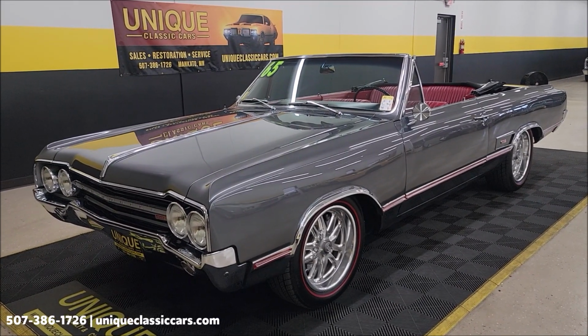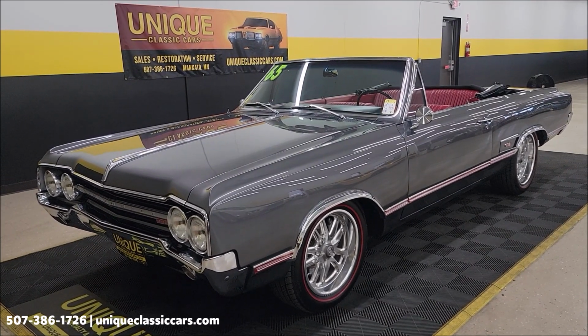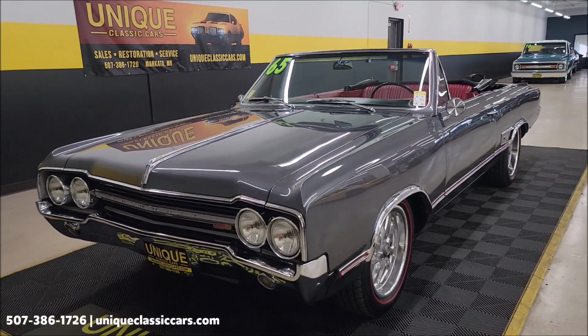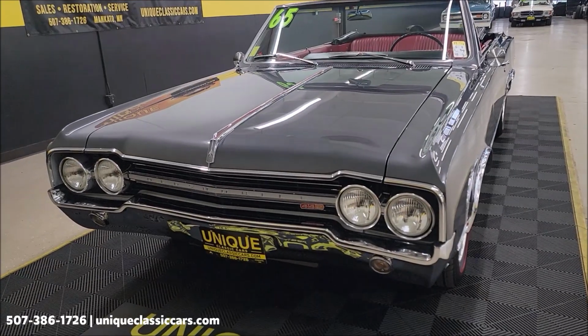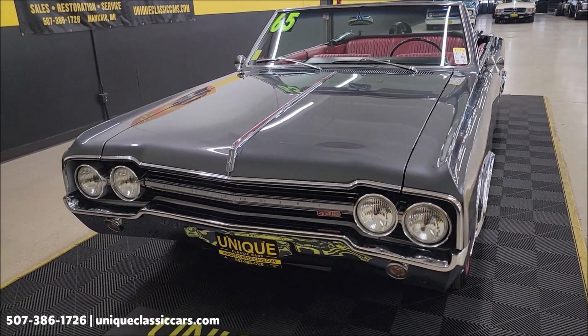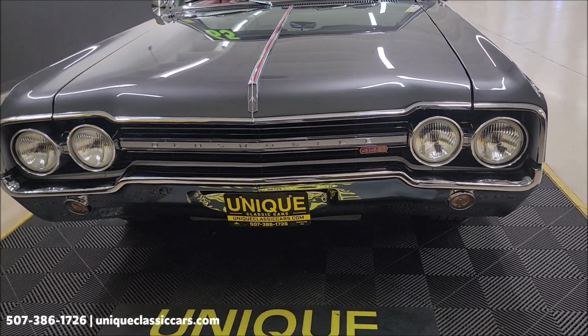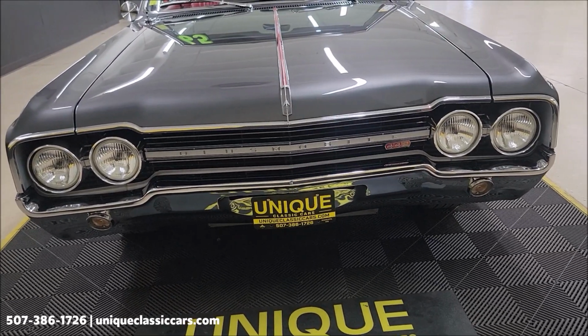Check this out. First of all, underneath the hood. Now has a 455 that has been rebuilt in it. Great looking engine bay, and we'll check that out towards the end of the video. The 455 is paired up with a 4-speed manual transmission. Nicely equipped: power steering, power brakes, 4-wheel disc power brakes, and a vintage AC system. AC blows cold.